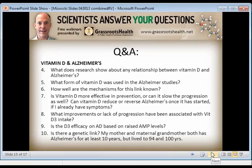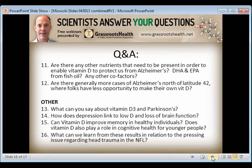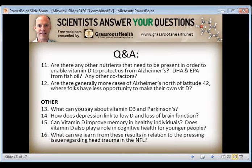So question 11, are there any other nutrients that need to be present in order to enable vitamin D to protect us from Alzheimer's, such as DHA, EPA from fish oil, or any other cofactors? Well, what we've shown just recently is that 1,25-dihydroxyvitamin D3, as well as a downstream metabolite of DHA called resolvin D1, in combination seem to be synergistic in terms of enhancing macrophage function. So in that respect, we believe DHA is important.